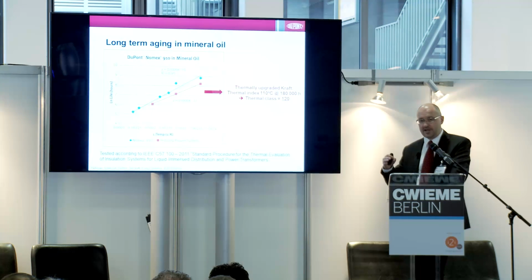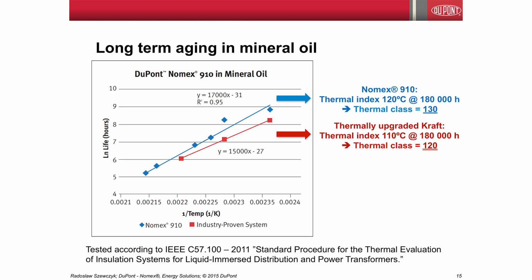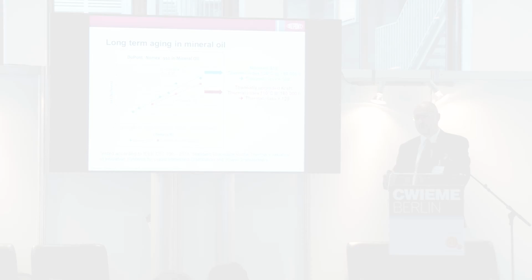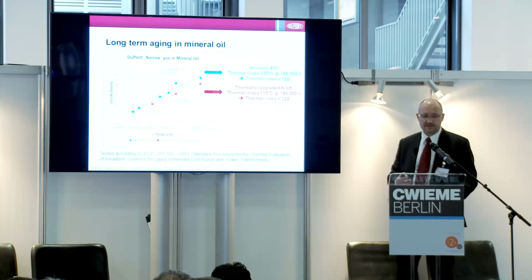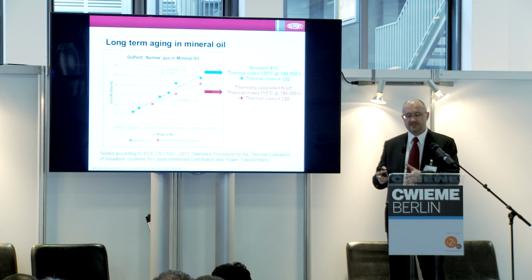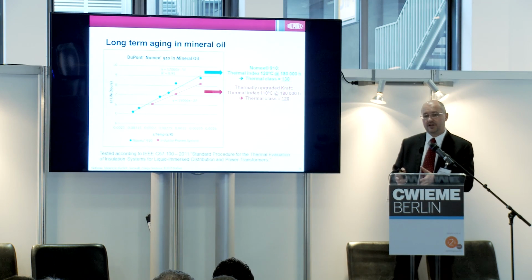When we used exactly the same method for testing thermally upgraded kraft and our new product, we found that to get to the same aging condition of the material, we could maintain the 180,000 hours at a temperature of 120, meaning that the thermal class is 10 degrees better. So that was this methodology based on the comparison of two different materials, one which is a proven, well-known system, in this case thermally upgraded kraft paper in mineral oil, and our new system, our new paper improved with the aramid, again in mineral oil, tested with exactly the same methodology.